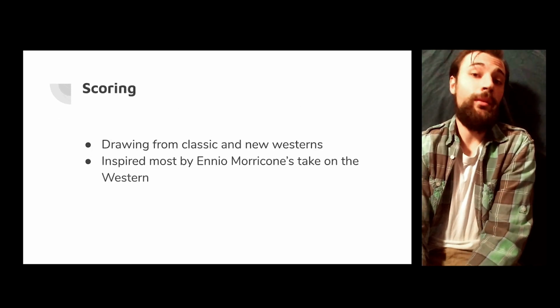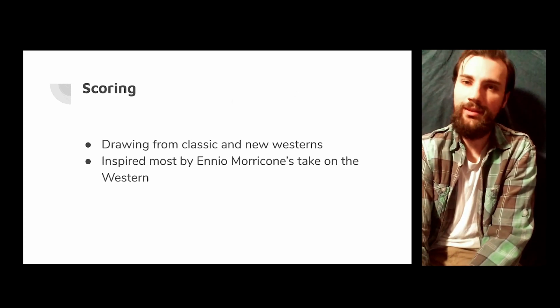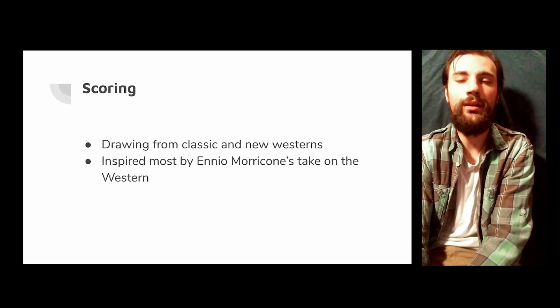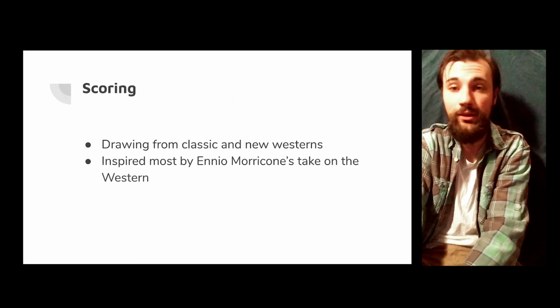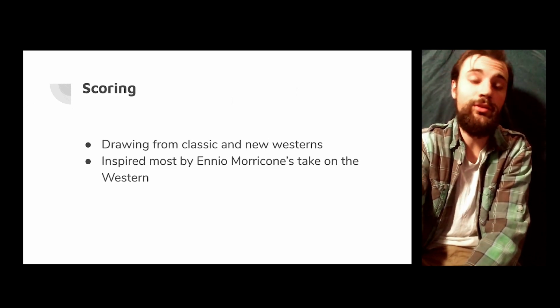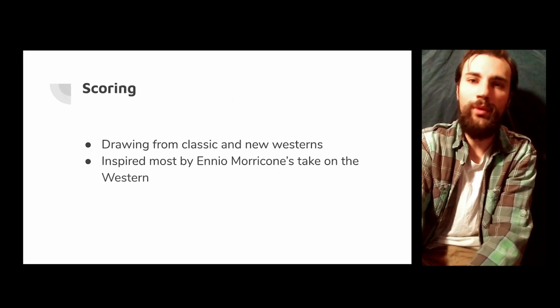Scoring was probably one of the biggest things and something that I was focusing on mostly, partly because it's the section that takes the longest, but also because that's a big part of the aesthetic for both these films, and it's something that is explicitly mentioned in the script itself. There's locations where there's supposed to be epic Western music.